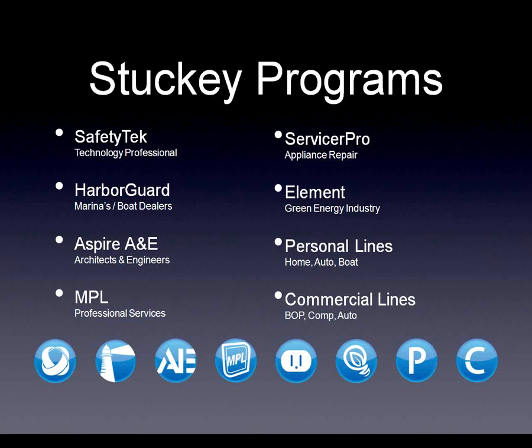Personal lines, we do home, auto, boat, and high-value home. And the commercial lines product, we do BOP, comp, auto, bonds, EPLI, for commercial lines accounts for small business, and we also do middle market and national accounts as well. Stuckey & Company is a 22-year-old MGA, and it's really our 17-year specialization in technology that brought Mobile Rhino to market.